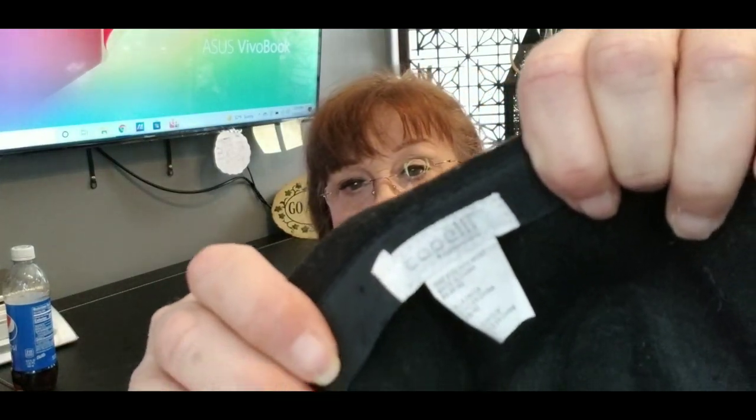All right, this first item is a Capelli hat. Now the name got me to go ahead and get this, even though it needs a little bit of attention. It is suede and leather, I believe. Well, it doesn't say. I'm just going to go with, I don't know. Feels like it's suede leather. Anyway, it's a cute hat and it's got a lot of stuff on it, but it just needs to be lint rolled and shaped a little bit, but I thought the name was good. I could be wrong, Capelli.